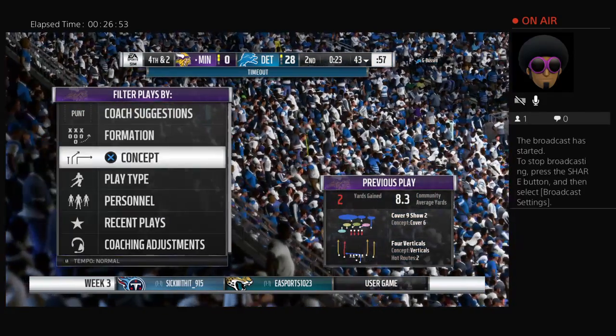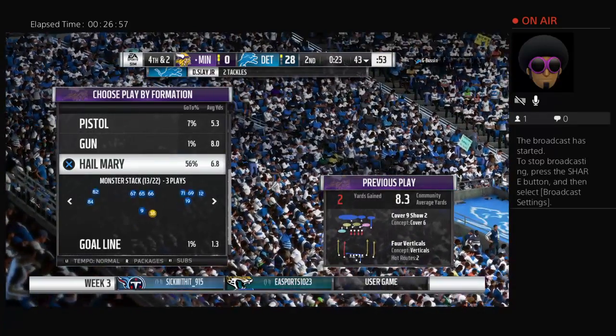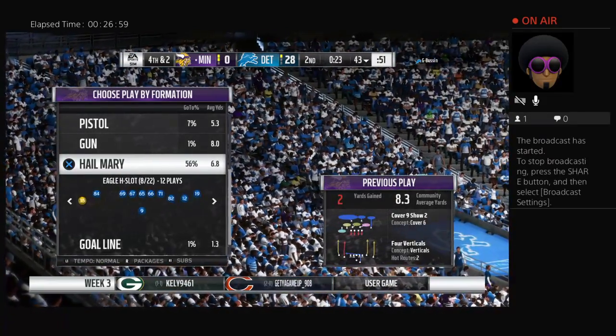And we're going to get another timeout called by the Lions, as the stoppage will come with 23 seconds to go till halftime.